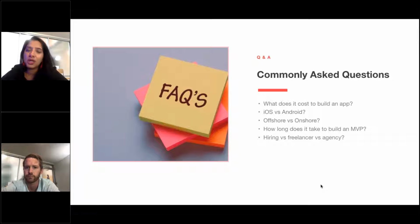So that's in WeWork in Midtown on the 6th of November, where we will be having startups who built their MVPs with no code talking about their experience.